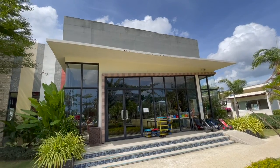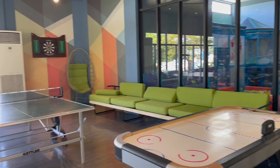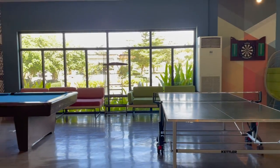As it was getting too hot at noon, the kids went to the air-conditioned playroom, which was close to the inflatable water park.